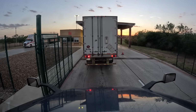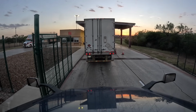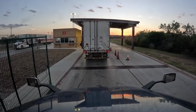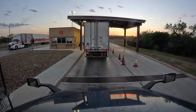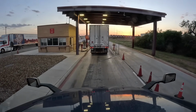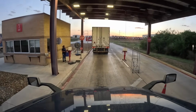The way that works here at HEB is you check in for the first time, they'll grab your phone number, they'll give you a link, you'll have to sign up a little bit, and then once you do that, next time you come back to deliver the load, you'll check in and they'll just text you a message for further instruction.